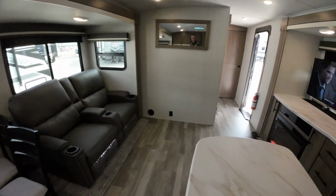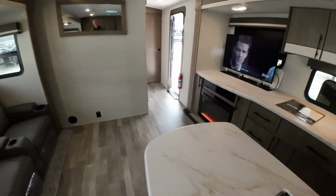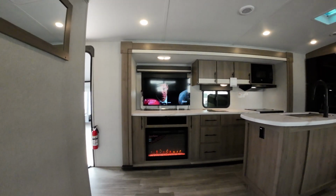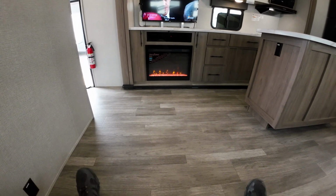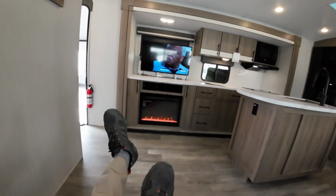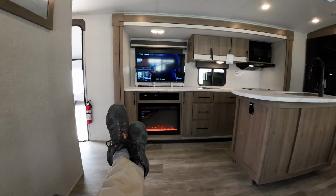You have that wall there. Since this slide is rarely going to go in, you can put whatever furniture you want on that slide just fine. The TV goes up and down with the push of a button. So when you don't want to watch TV and you want to see outside on your campsite, you can. The fireplace changes colors and is a functional space heater there for you. And these, of course, are recliners. So after a long day, this would be assuming the position.